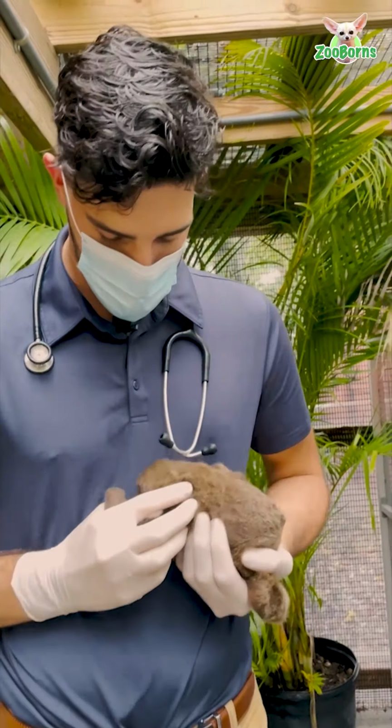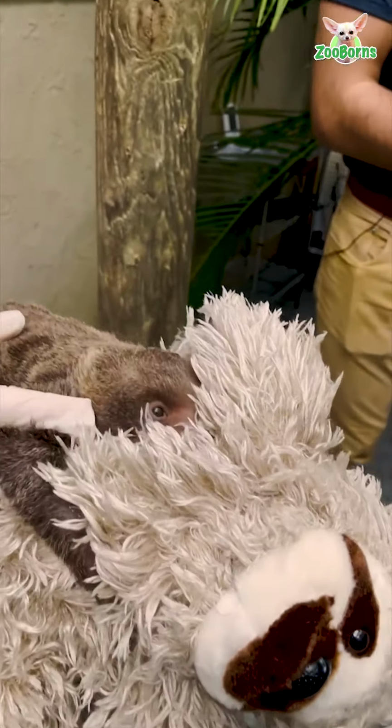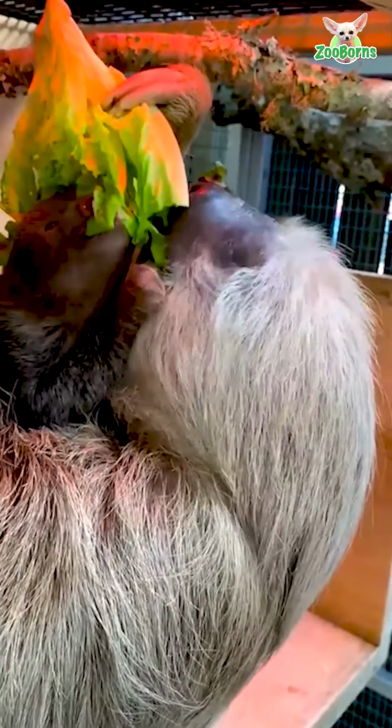Good job. St. Augustine Alligator Farm is able to care for these sloths because they have an intimate knowledge of sloth development and sloth care. As well, they're able to provide all of the niche food items that a sloth needs to develop. Additionally, they have a very close relationship with us, their veterinary team, which means that the moment that they suspect something's wrong, we can intervene.